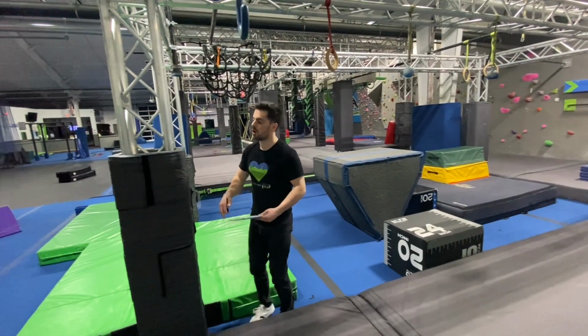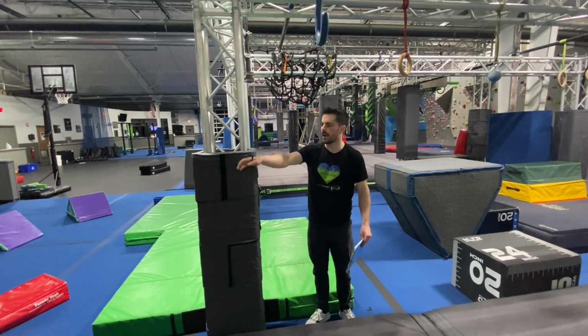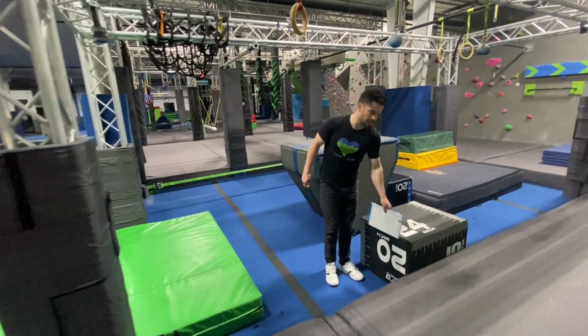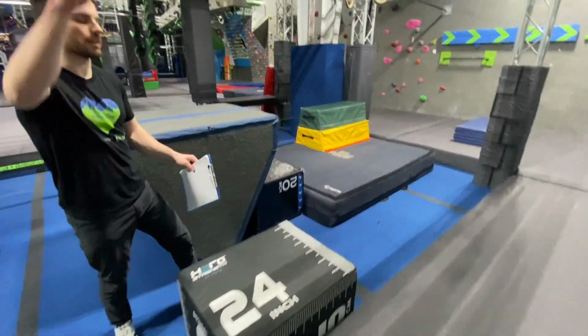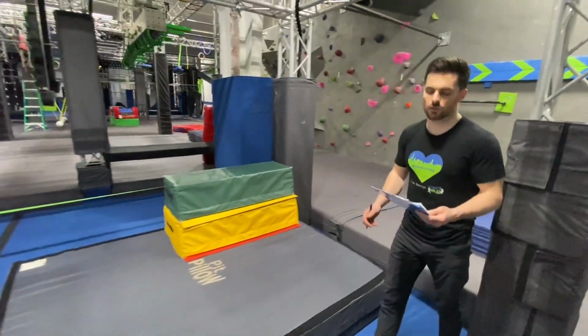Feet are allowed on this truss. Feet only on the padded portion of the truss. And then with this dismount, the plane is this front edge. So you just gotta cross that front edge and disengage that cannonball. That is a clear for the Stegosaurus Stairs.